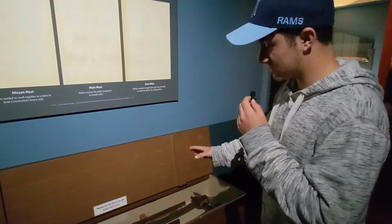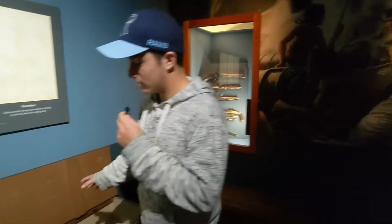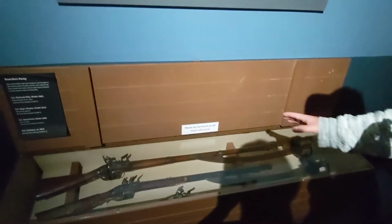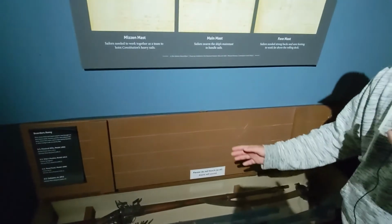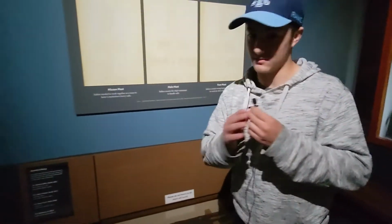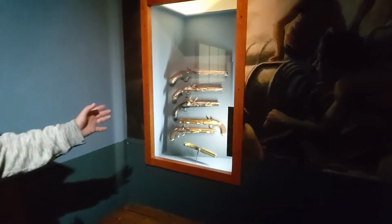And it's really cool to see just the differences. They're very similar, modeled after the same patterns, but there are slight differences to show that they were built in different areas. And it's really cool to see local history remaining, Springfield and all these armories being represented in these museums. And not only did they have muskets, but they also had flintlock pistols as well.